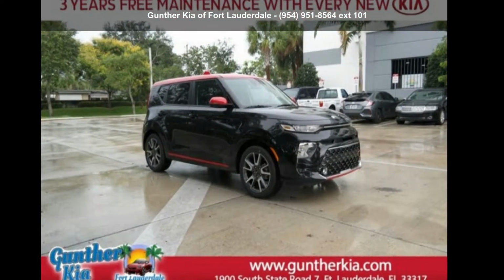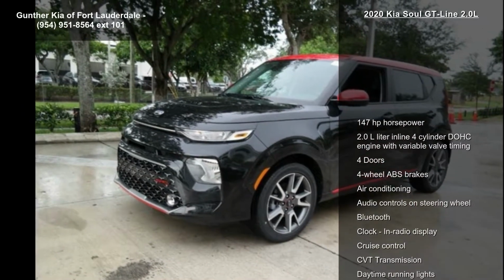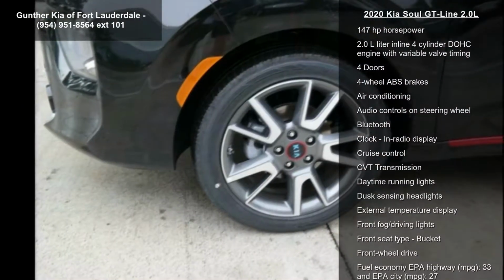Step into the Kia 2020 Soul GT Line 2.0L. If you are looking for a first-rate auto, this one could be yours today.